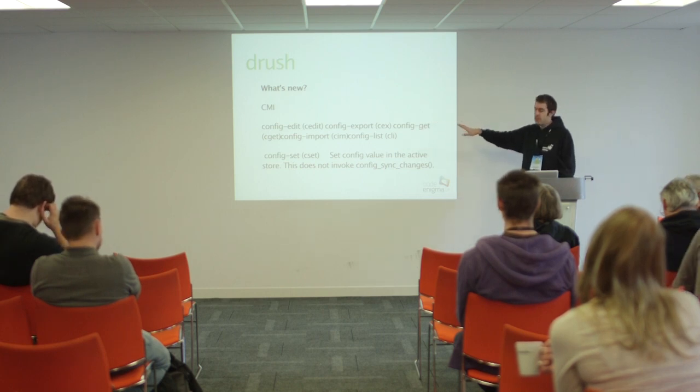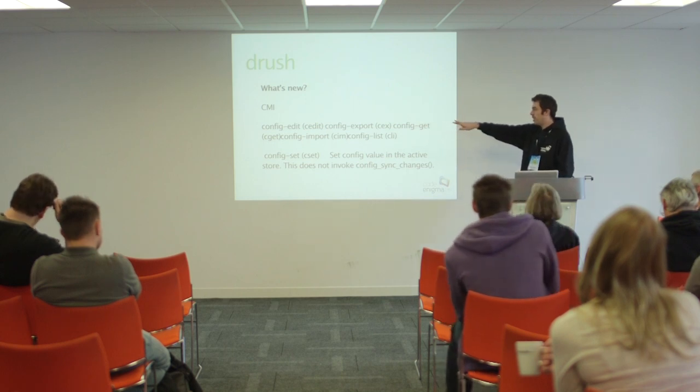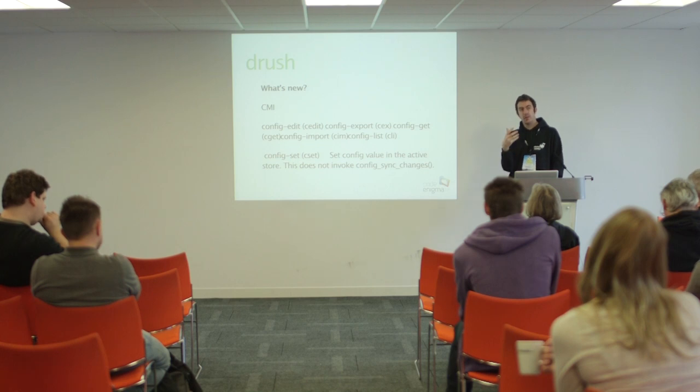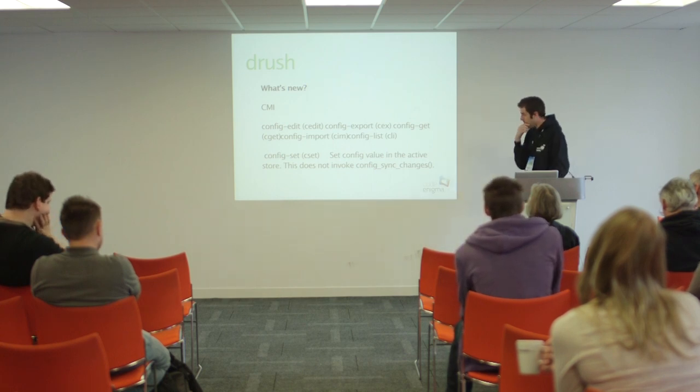So you've got a config edit. Again, I was planning to demo these, so I'm sorry about that. But you've got a config edit command, which basically allows you to just say Drush config edit, and then any of the config files that are there, and it'll automatically open it in your default terminal editor, so you can make some changes and save it without actually leaving the command line.